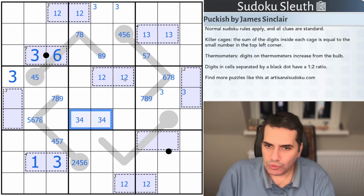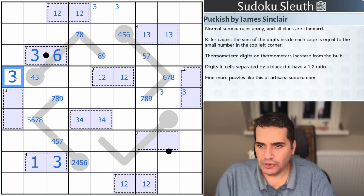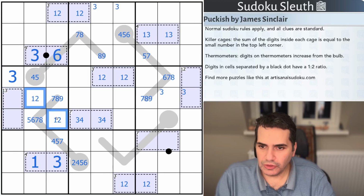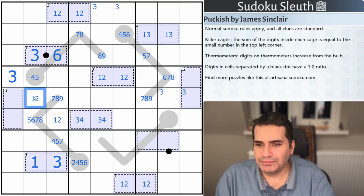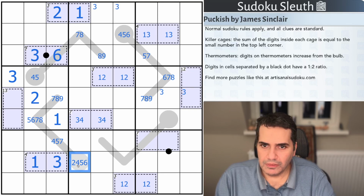Actually, here's something. 1 and 2, they're not in any of these cells. They can't be inside the 13 cage. You know, if 3 is too small, 1 and 2 surely are. This is a 1, 2 pair. That gives me a 1, 2 pair here, which is not very helpful. That 3, however, that 1 gives me 2, 1, 2, 1. Doesn't help me with this. If that was 2, that would have been more helpful, but... Right, 1s, they kind of line up. That's a 1. That's, for the moment, as far as I could take it, seemingly.